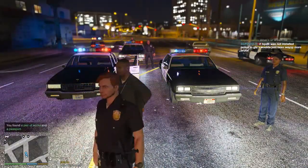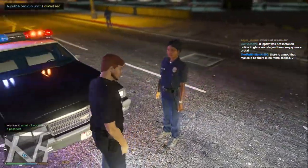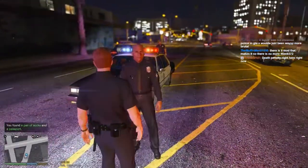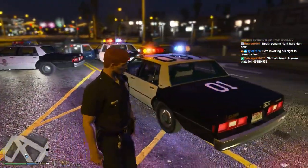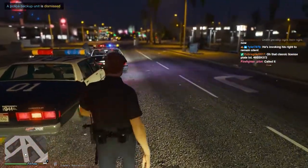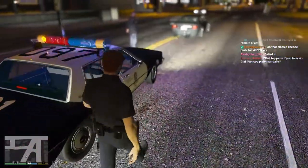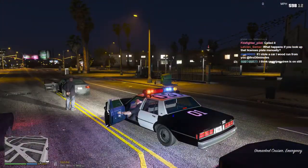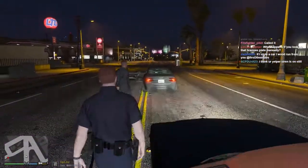All right, somebody turn. Is that my siren going off? Is that somebody else's? All right, thank you for the help. Good work. All right, off you go. Make sure he doesn't try to run away. Appreciate it. He's invoking his right to remain silent. He is. That's correct. Okay, that was my siren.